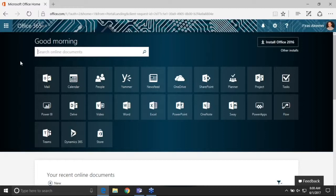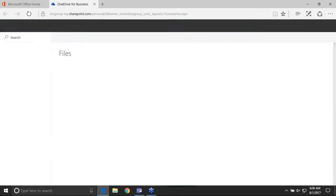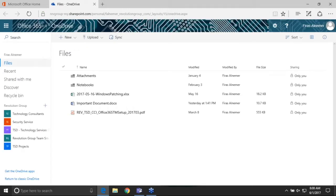One of the products you'll have access to in Office 365 is OneDrive for Business. With your Office 365 account, you'll get 1 terabyte of free space.